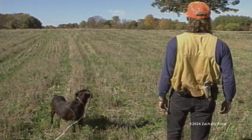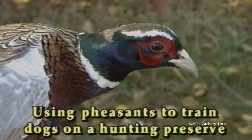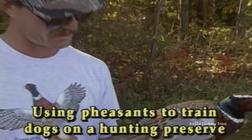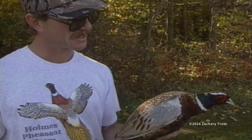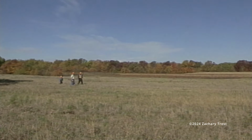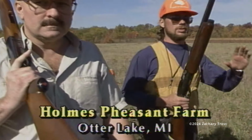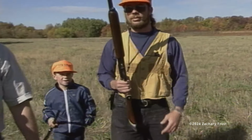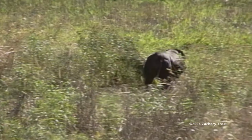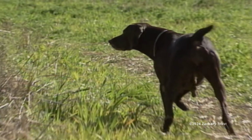The next step from pigeons is pheasants. The hunting season for wild birds is relatively short, but hunting preserves are open 8 months out of the year. Most farm-raised pheasants are sold to restaurants, but Greg Holmes raises them for hunting on his 170-acre preserve near Otter Lake, Michigan. Now, preserves are good places to train dogs and to break youngsters into hunting. Mark Raymond lets his 8-year-old son, Jeff, tote a BB gun while we give Coco some preseason experience on pheasants. On a preserve, the handler can determine where the pheasants are placed and how the dogs approach them. Whoa.